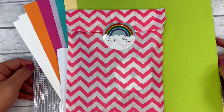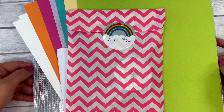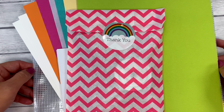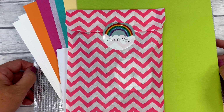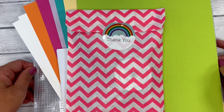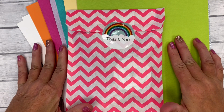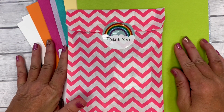This is one of my favorite times of the month. It's the first of the month, January 1st actually. Happy New Year. This is the time where I show the Crafty Courtyard kit for the month. I'm super excited about this kit. I love it just like I love every month. We've got something super extra special for you this month.